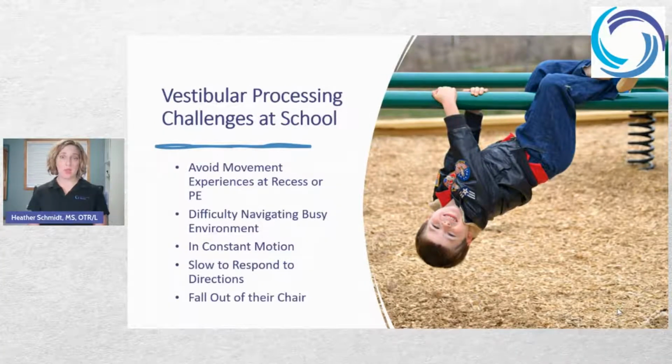So, just a reminder that with any of our sensory systems, we can over respond, under respond, or have difficulty discriminating how we're feeling. So, kids that are over responding to movement tend to be really fearful when moving or when their feet leave the ground. So, as a result, they're really going to avoid playground equipment. They're going to avoid certain activities in recess or PE. They can also have difficulty navigating a busy environment like a cafeteria.